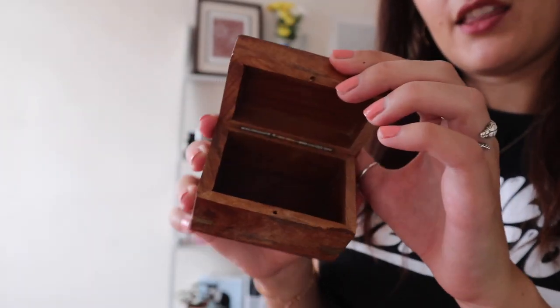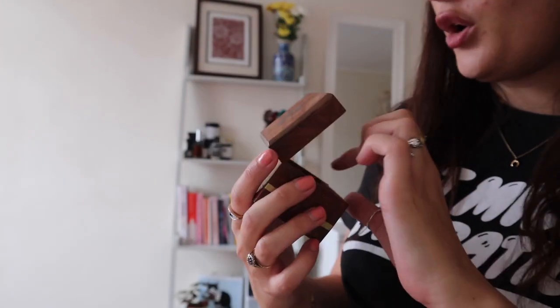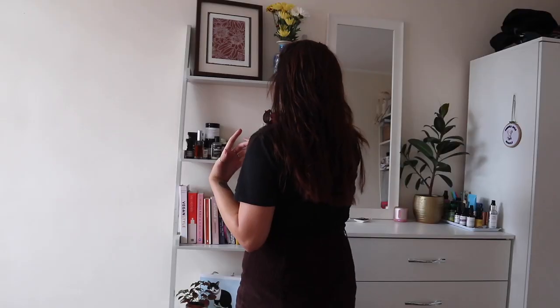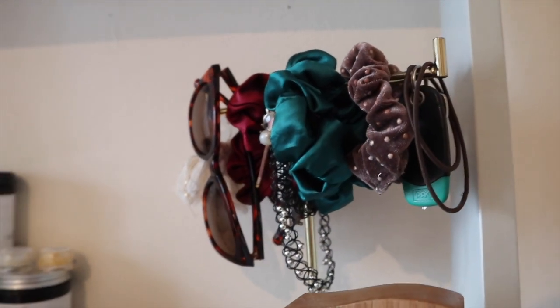Then I have the prettiest little trinket box, but I don't really keep anything in here. It's only got a couple of buttons in it at the moment. Not even a couple of buttons, just a button. Oh, and a few staples, but it's very pretty, so I keep it. Yeah, I don't really remember where that came from. And then I've got this jewellery stand here, which is mostly for my hair scrunchies.